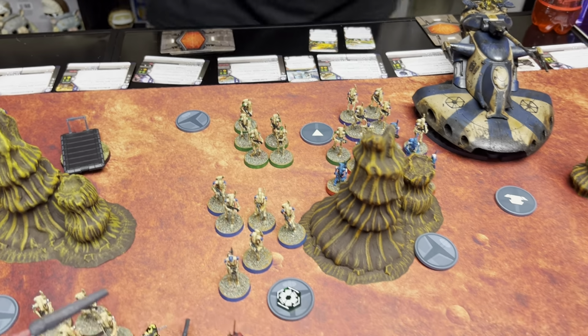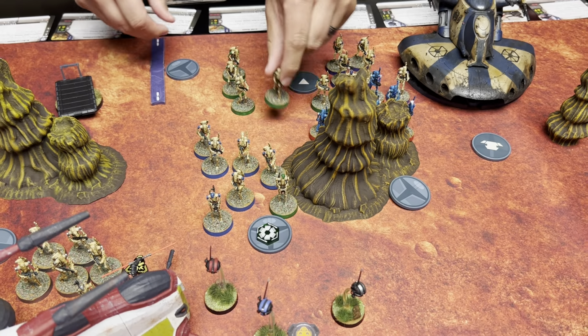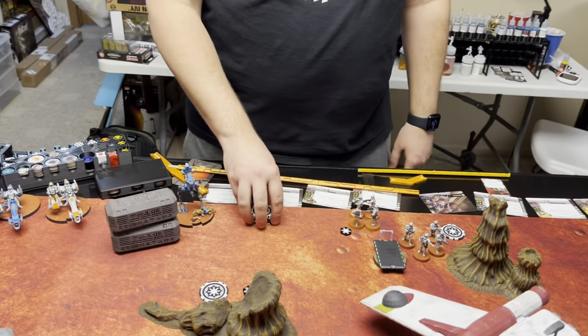They saw their blue friends do a move up and dodge, and they thought to themselves, I like the sound of that. So they're going to move up and dodge. It's a classic B1 maneuver.